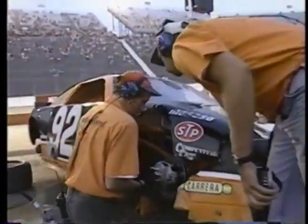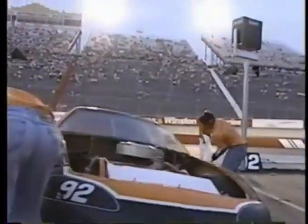Trying to change the spindle. I guess they're going to get back on the race. Try to get back on the racetrack. Try to. There's Rick. He's coming, John.